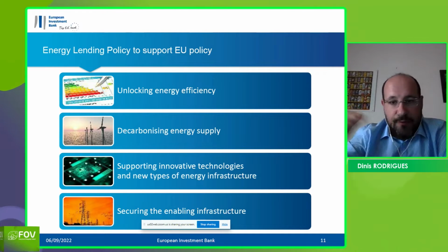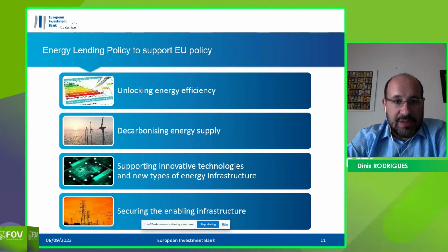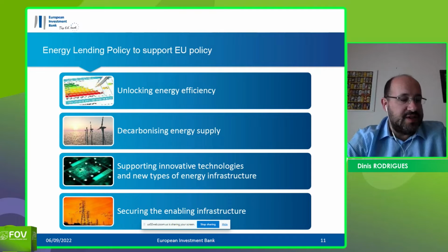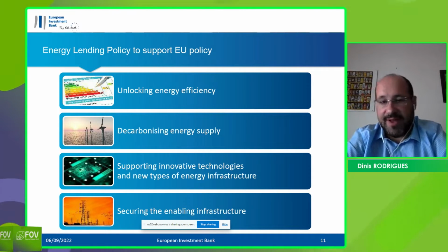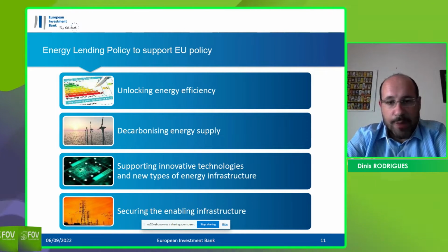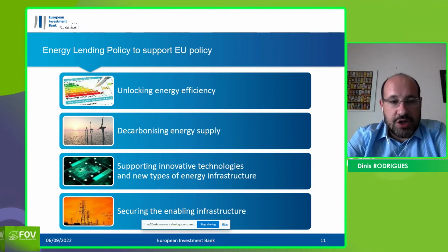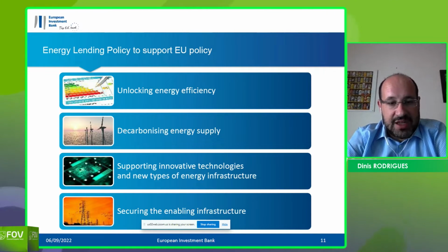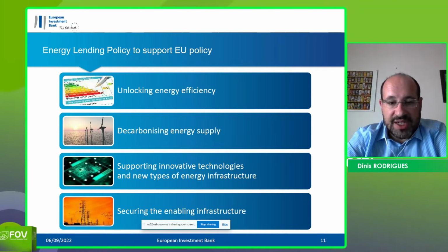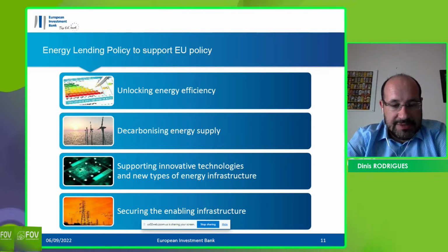So typically we have these four main areas in the new EIB energy lending policy. The first one, unlocking energy efficiency. It's well known from all of us that unlocking investments in energy efficiency is always complicated. Sometimes we don't have the funds, sometimes we don't have the necessary know-how. So there are a couple of challenges in this topic, and we can also discuss this later on in the questions period. Second one, decarbonizing the energy supply, strong support to the implementation of renewables. A third objective of supporting innovative technologies and new types of energy infrastructures, also to support R&D projects. And a fourth objective, securing and enabling the infrastructure.